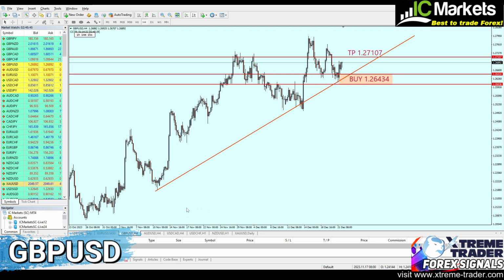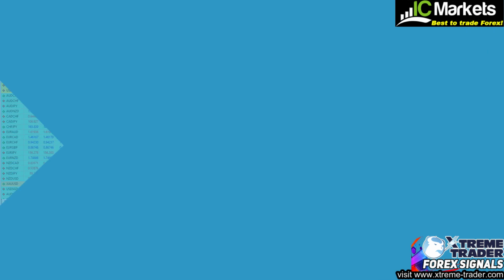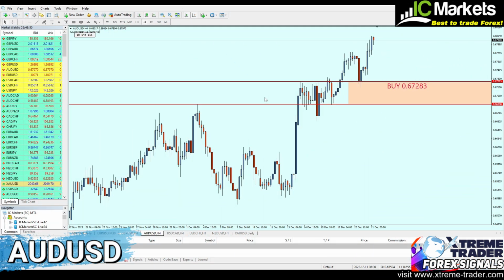Let's now move to the AUDUSD. AUDUSD, guys, look at that. It was really a fantastic signal. I mean, that is really a perfect one with barely any drawdown at all, a maximum of 10 pips only. This signal has been running in more than 67 pips of profit.